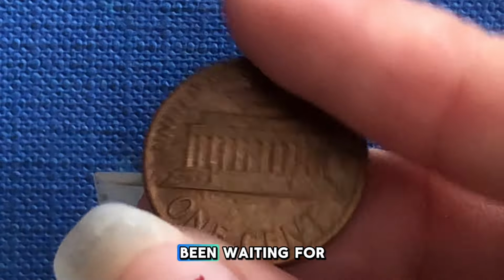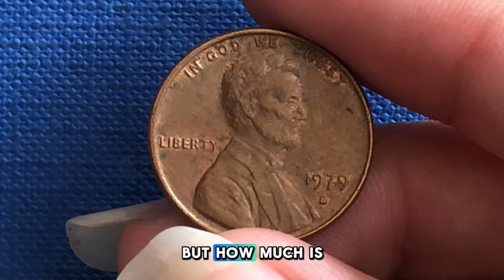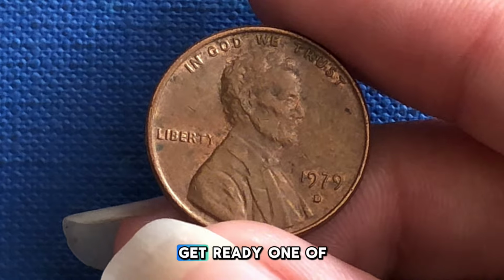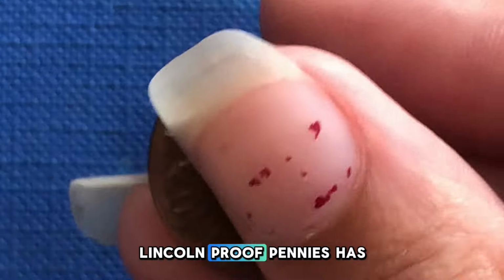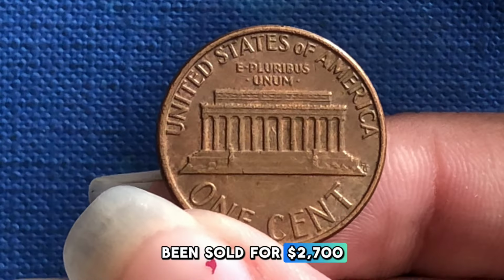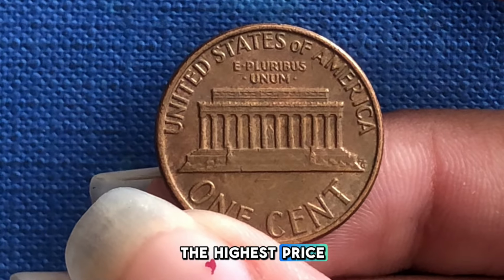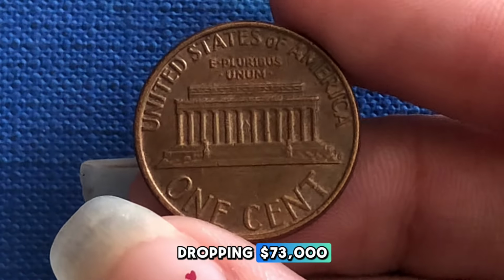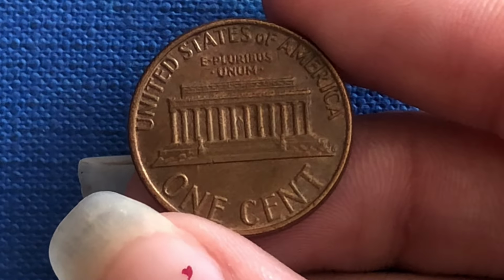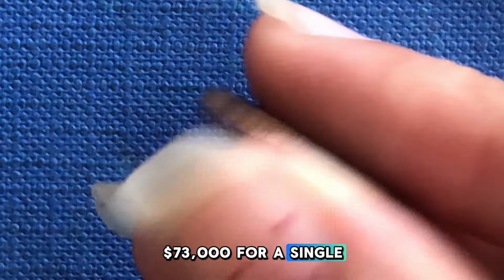And here's what you've been waiting for. You might be asking, okay, but how much is it actually worth? Get ready. One of these rare 1979 D Lincoln proof pennies has been sold for $2,700. And that's not even the highest price. Another in nearly perfect condition fetched a jaw-dropping $73,000. Yes, you heard that right. $73,000 for a single penny.